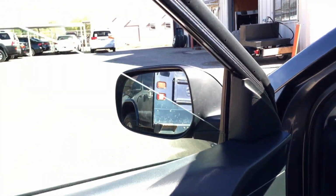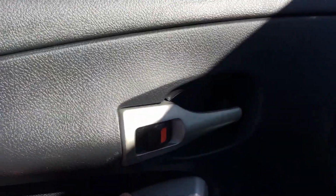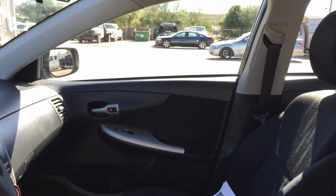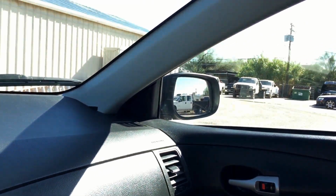Okay. There's your driver window, passenger window, passenger rear window, driver rear window. Windows, locks. Here's the locks. All right. Seat is in great shape. All right. Mirrors. Out, in, up, down. Other side, out, in, up, down.